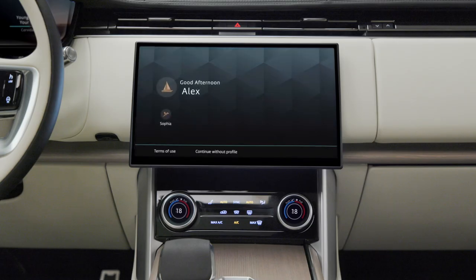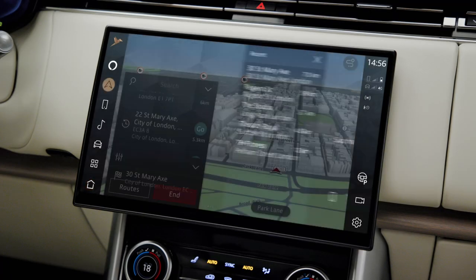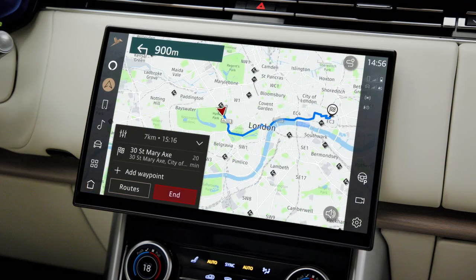The setup wizard will be offered on the greeting screen each time you start the vehicle. Multiple drivers and profiles can be added, and PIVI will remember each driver's preferences to deliver a personal experience. It can also analyse behaviour to pre-select navigation routes and destinations based on your regular routine.